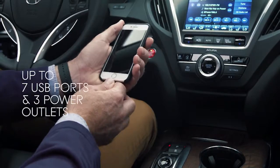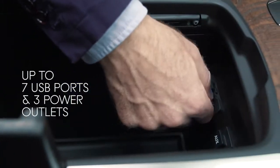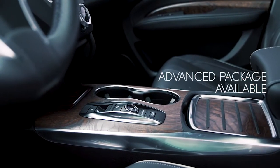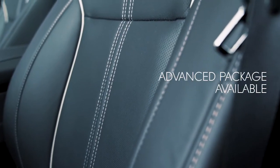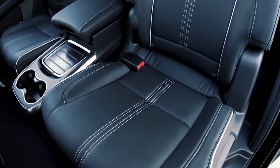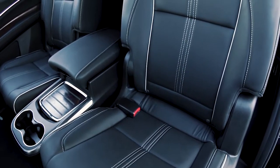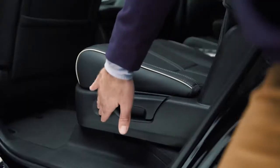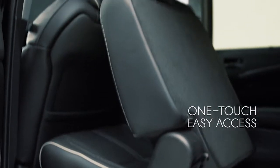Plus, there are ports and plugs all over the MDX, so everyone can stay connected to their oh-so-important gadgets, whether you're going around town or heading out of town. And if you're looking to up your style game even more, consider the Advanced Package, where you get handcrafted natural wood accents, Milano leather seating with contrast stitching, and maybe my favorite thing of all, second row heated captain's chairs with their own console. Speaking of rear seating, check this out. One touch is all it takes to be able to access that third row.